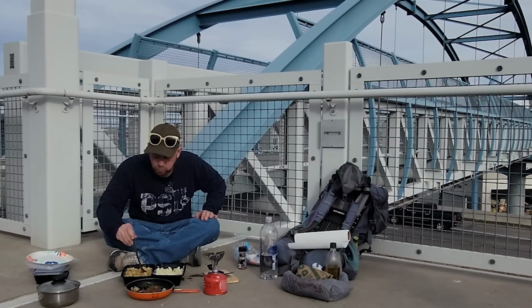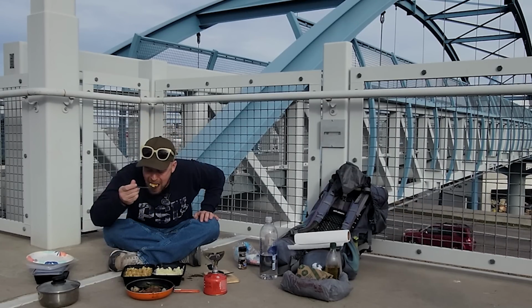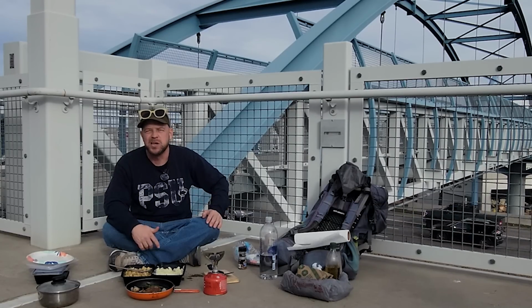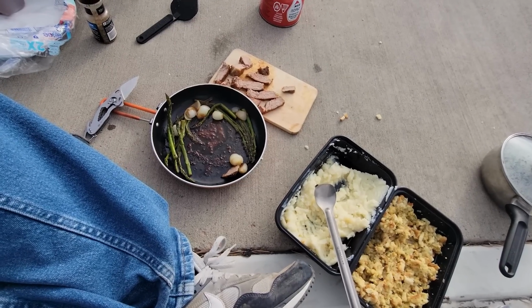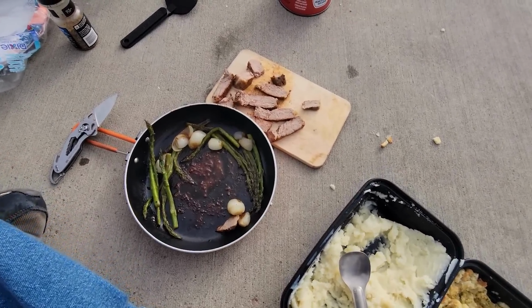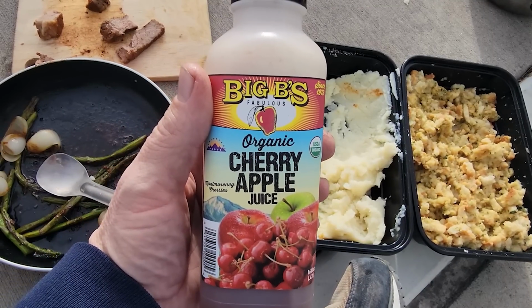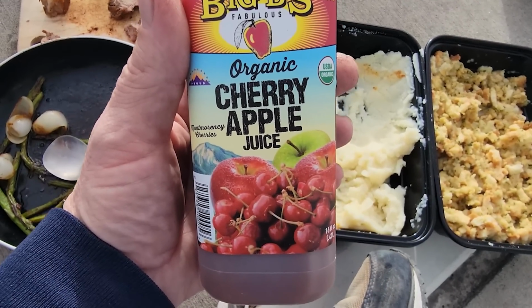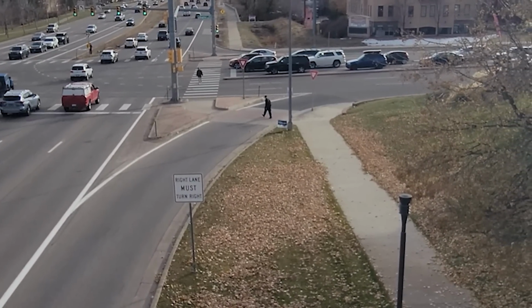Oh, we gotta try stuffing. That's hard to mess up too, just to have water. Haven't you ever seen a homeless guy eat a holiday meal on a pedestrian bridge? Nah, I'm just kidding. Of course I invited you here, but look how that ribeye cut up. Ooh! I nearly forgot to mention that this is what I'm washing everything down with, this Big B's cherry apple juice.